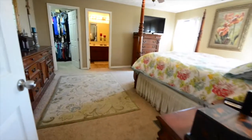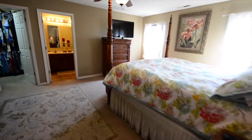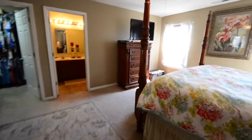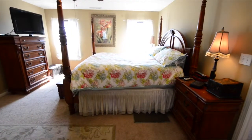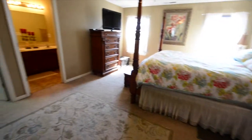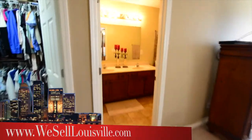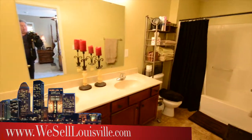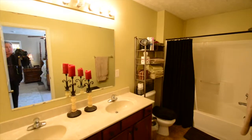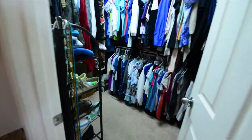And now into the master bedroom suite, which is really large. Let's take a look around in here. You can see as we come around just how big this master bedroom is. Off to the left, our next stop is the full master bathroom. And next to it is a large walk-in closet.